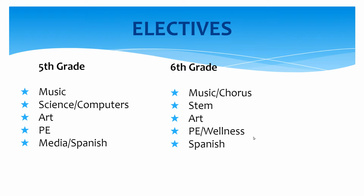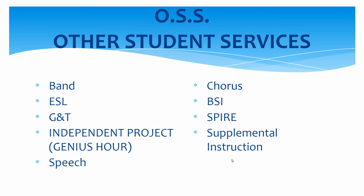Students at our school have the opportunity to be involved with the following electives. In the fifth grade, students have music, science, which is infused through the computers, art, physical education, a half a year of media working in the library tech room, and Spanish. And in the sixth grade, and this is one of the places where you can see that distinction between fifth and sixth grade right away: music and chorus, STEM, art, physical education and wellness, and then Spanish. However, these classes will meet on quarter schedules rather than once a day schedules like the elementary level.